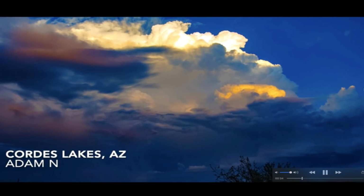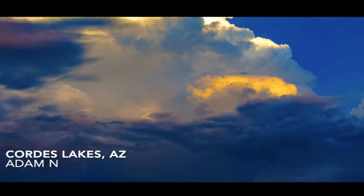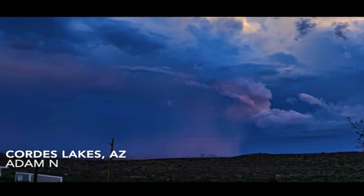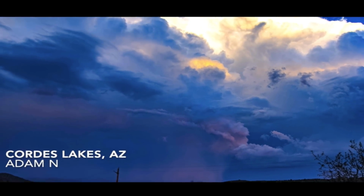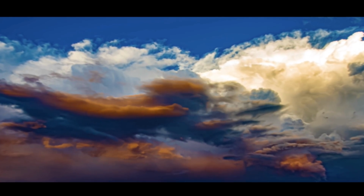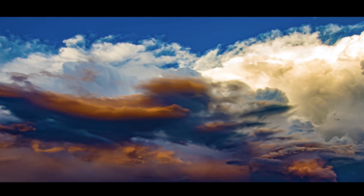Next photos were sent in by Adam N. out of Cortez Lakes, Arizona. These were from a monsoon that recently went through the state of Arizona. We've had a few here in the last several days, and we can always use rain. Rain is always welcome out here in Arizona.